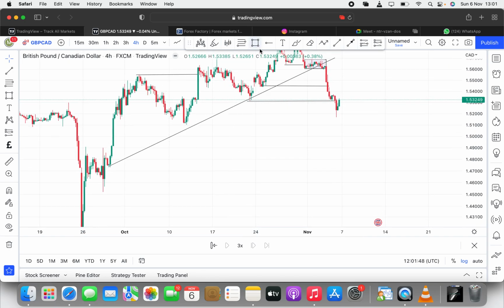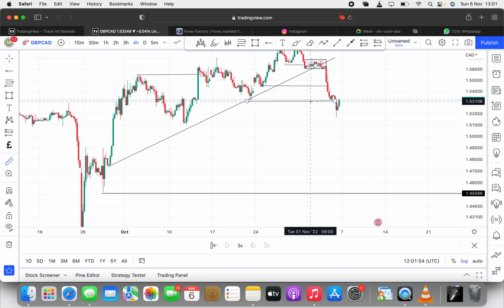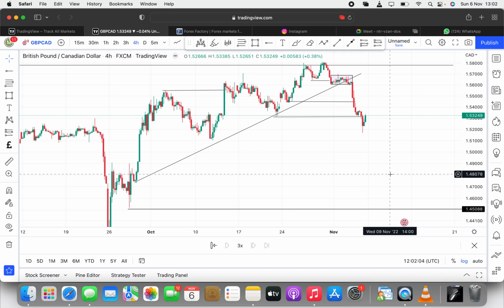So we have something of this manner here. We have a drop of about, see, a lot of pips, man. It's about 800 pips. It's a lot of pips. So I go to the 3 hour time frame.